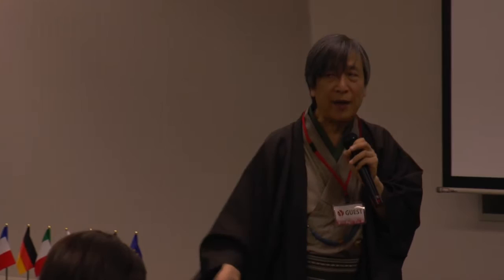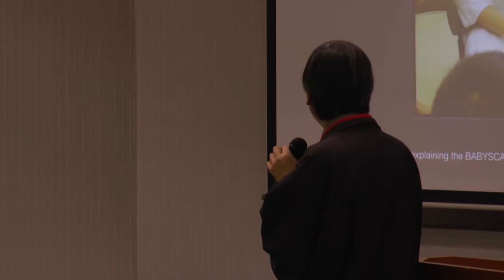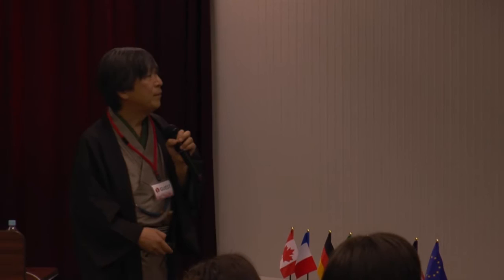So what's important is that this baby scan is a wonderful device for attracting families who have worries. They come, and the medical doctors at the hospital typically spend 20 minutes listening and discussing the daily issues with the families, so we cannot take very many families. We take typically 5-10 families a day. But this communication is the most important part of our measurement.